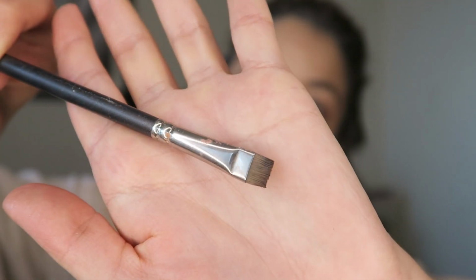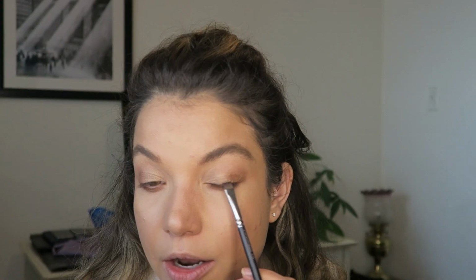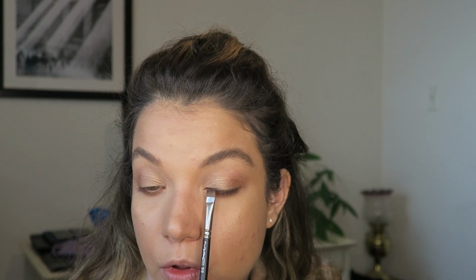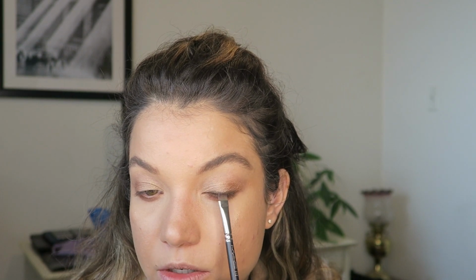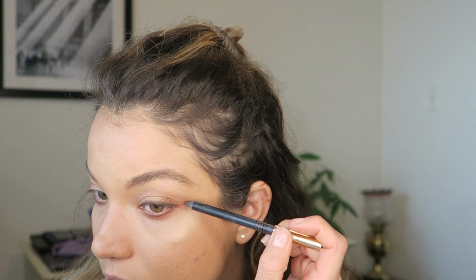And then I'm gonna take this little flat definer brush and run over top of that, just to smooth it out and smoke it out a little bit, but less so than a pencil brush would do. And then I'm gonna use that same pencil and just draw a little wing.